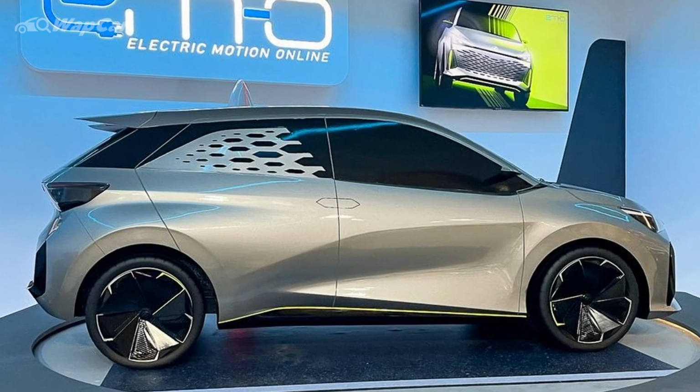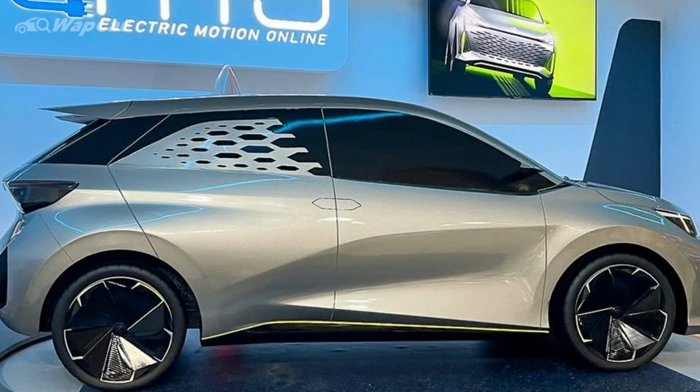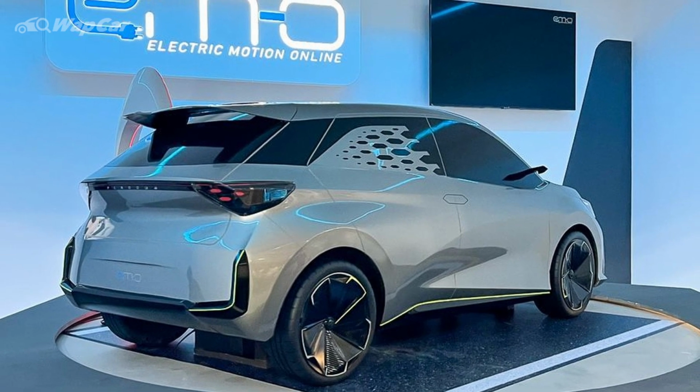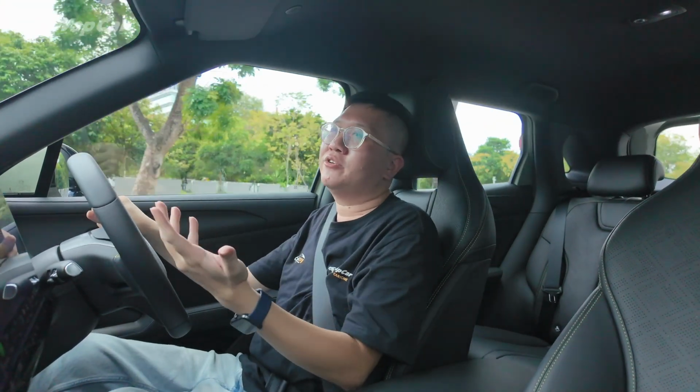Now, I'm not so sure how the Perodua EV is going to drive like, because we're going to wait for that. That's easily one of the most highly anticipated cars in Malaysia. An EV that will cost less than 100,000 ringgit.